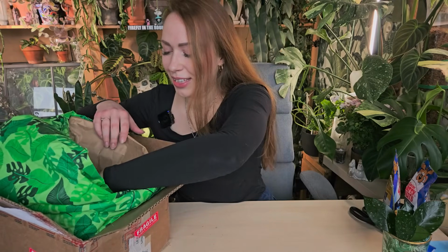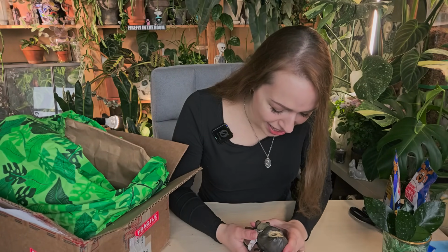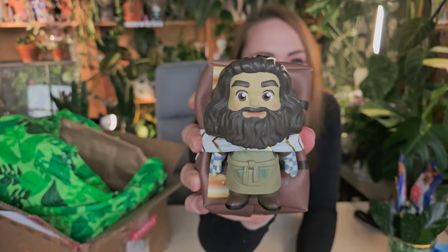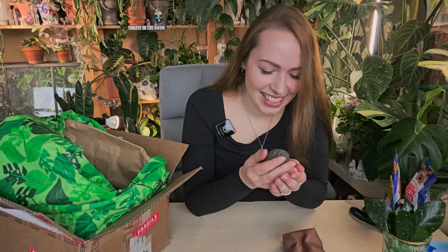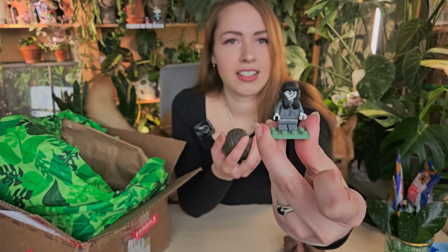I just noticed something. I cannot unsee it. I see Hagrid. Oh my gosh. And he's with cooking and baking gloves, and with an apron. Look at this. This is so good. I'm such a sucker for things like that. Small knickknacks. Oh my gosh, I love him already. This is actually my first Harry Potter figurine that is not Lego size.